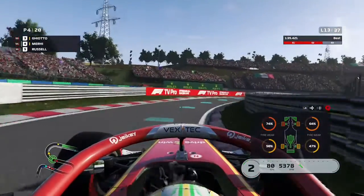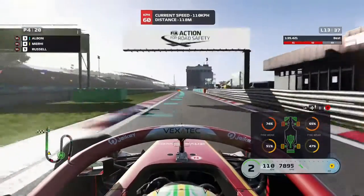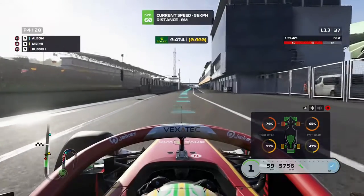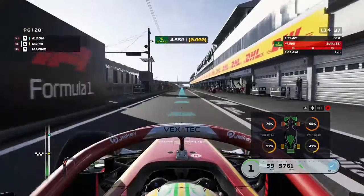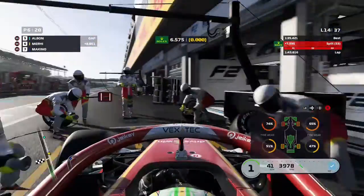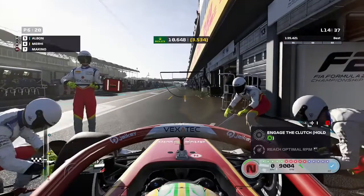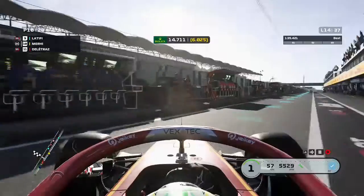A ridiculous number of laps onto lap 13, and nothing has happened in that entire time. Was just circulating on my own, and it's now time to come in to the pits. Our tyres are very, very worn, nearing on puncture territory on the front, so we're going to come in, get some fresh tyres on the car, and hope that we've got some more pace on these now.